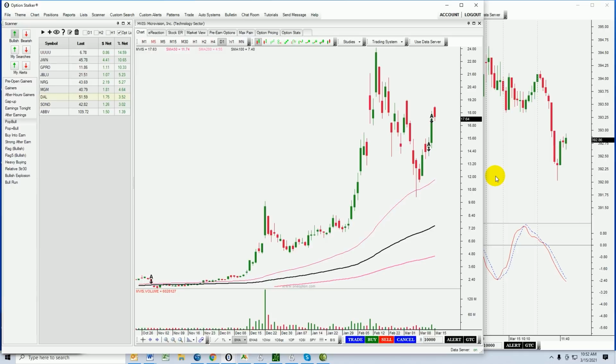Let's get started. We are 2.5 hours into trading on Monday, March 15th. Hello, traders. Let's take a look at some of our recent picks.